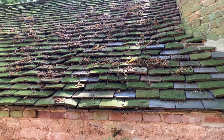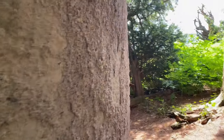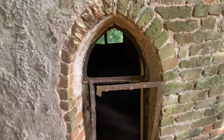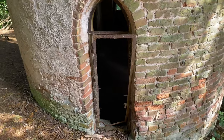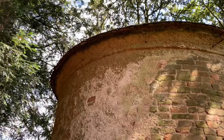This is how good the builders were back in the day. Not like today, where they just build boxes and stick people inside. This is proper building. I mean, look at the round structure. Look at that lip over there, the edge.